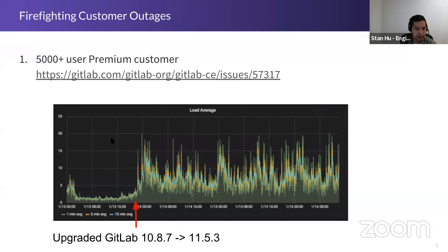You can see in this graph they shared with us the load average, basically a measurement of how many processes are waiting to do something. It was usually under 5 on any given day, and it jumped to close to 20 at peak times. This is a symptom of part of the problem.